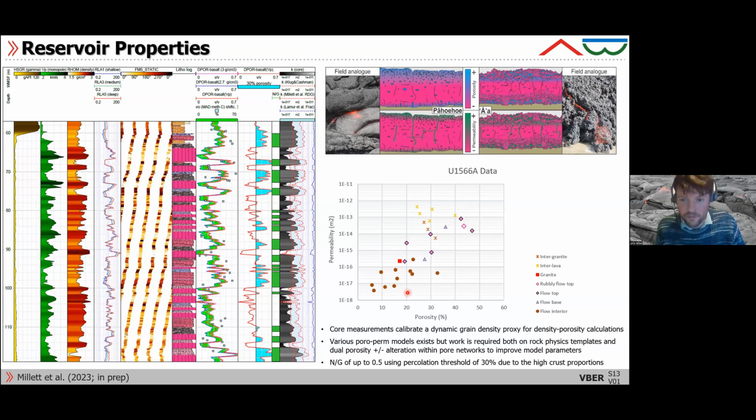For the recovered samples that we have here, we don't have a large amount of mini cores that we've been able to test, but certainly it looks like the matrix-based permeability is quite restricted due to alteration, at least in this borehole. The stars here are the sedimentary interbeds, the interlava and intergranite ones, and here we're getting better reservoir possibilities within these interlava sediments. So we've got a bit of a mix and a range.